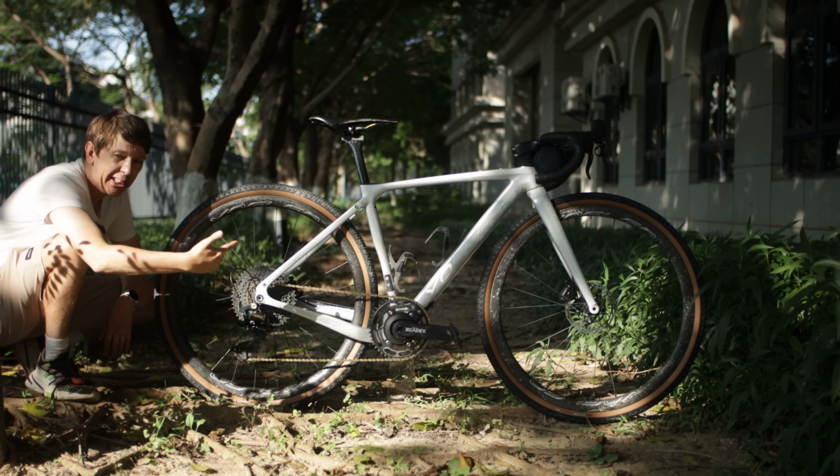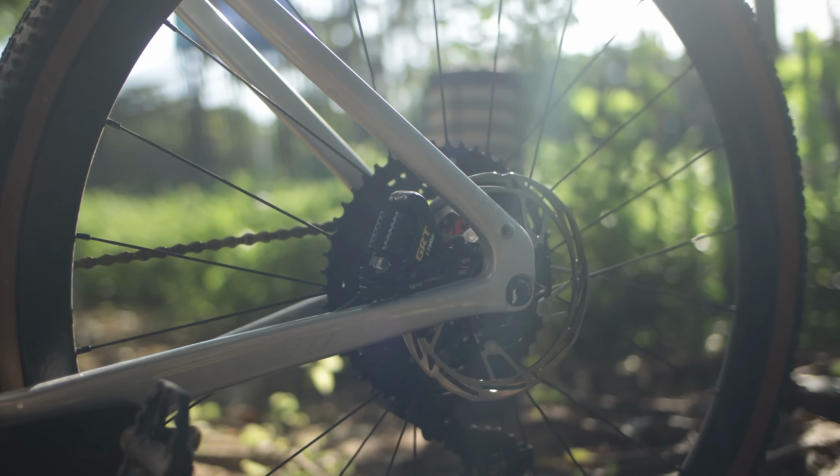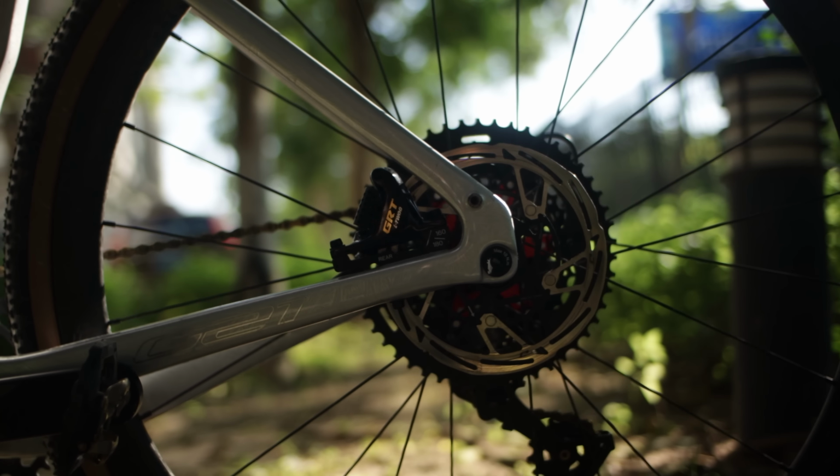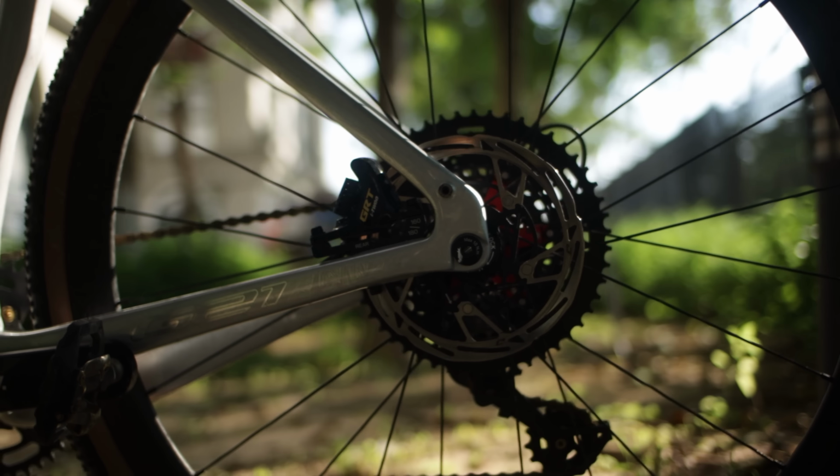I've got 160mm rotors front and rear. So usually on my gravel bikes, I use 160 front and rear. On my road bikes, I use 140 front and rear because that's enough for me. Bottle cages, just slapped on 2 old Elite bottle cages on there.